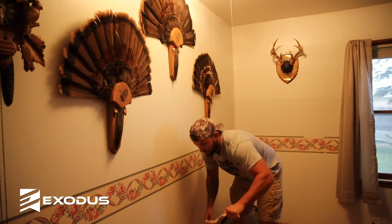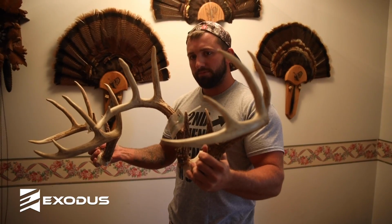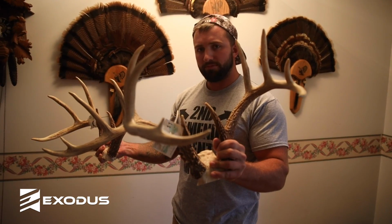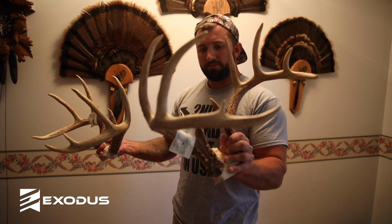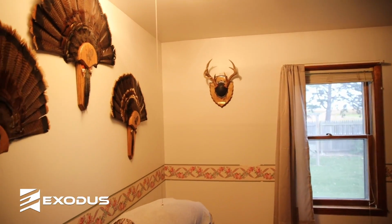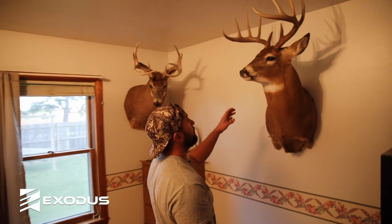I also have about another 130 class buck that I shot in 2011 on a place that I don't hunt anymore. We lost that place actually, the same year that I shot this other grounded buck. So it's kind of a sweet deal. That's why I called that deer the redemption buck, and I've said enough about him, so we might as well just go to him first.